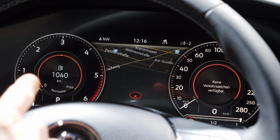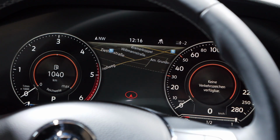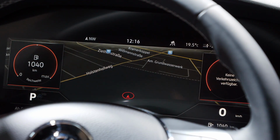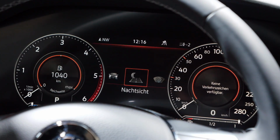On the left side, you start with still analog instruments, if you like. Optional then, the 12-inch digital instruments. You can also change the view, for example, to have a bigger GPS view there. So you're somewhat flexible then in what you want to see.